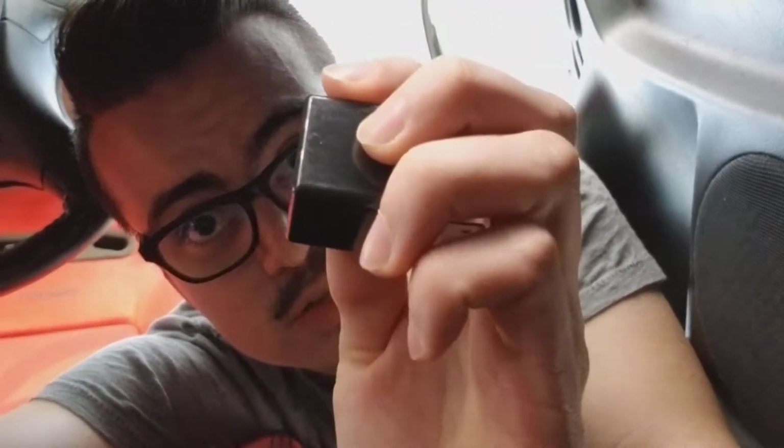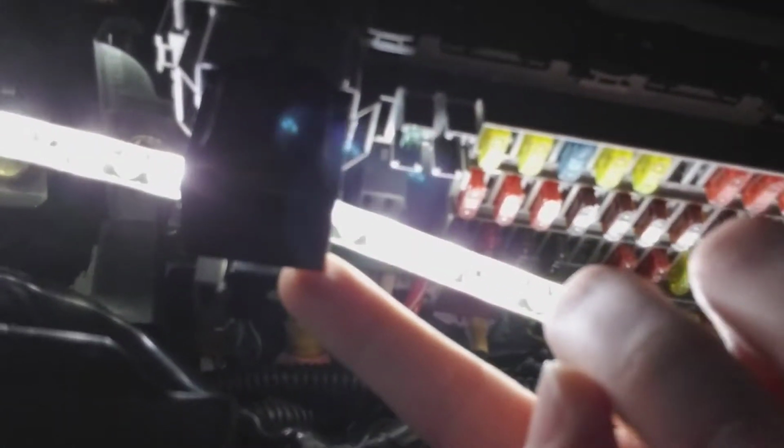We're gonna see it. Oh, sorry. There you go. There's a fuse box. In the fuse box, there's going to be a black box, like this one, and this is the CF15. So you're going to have to take that off. Let me see if I can get a better angle here. So there's the fuse box there, and what we're talking about is this black box right here.